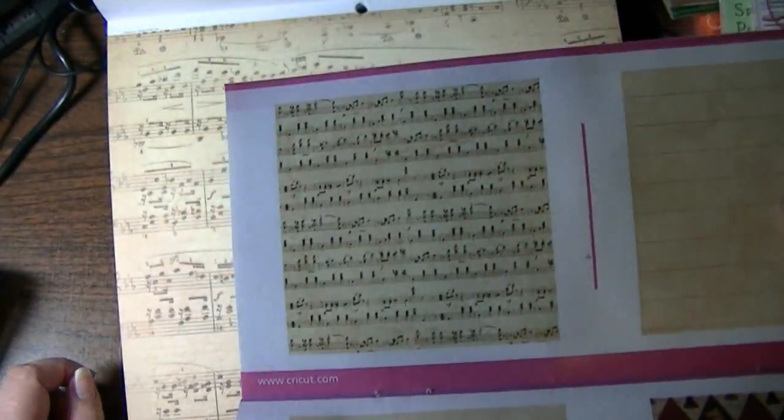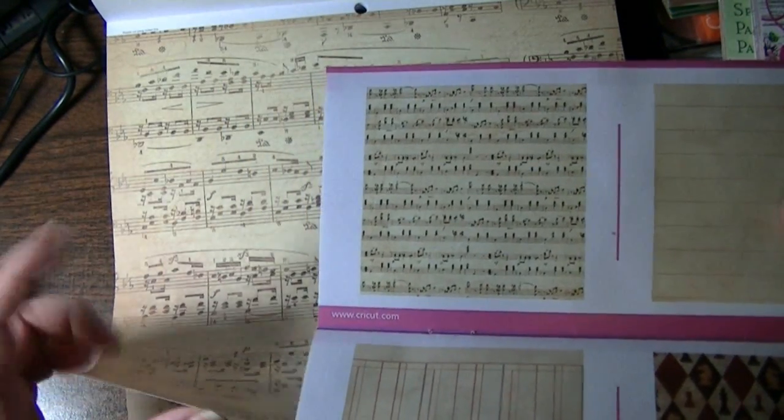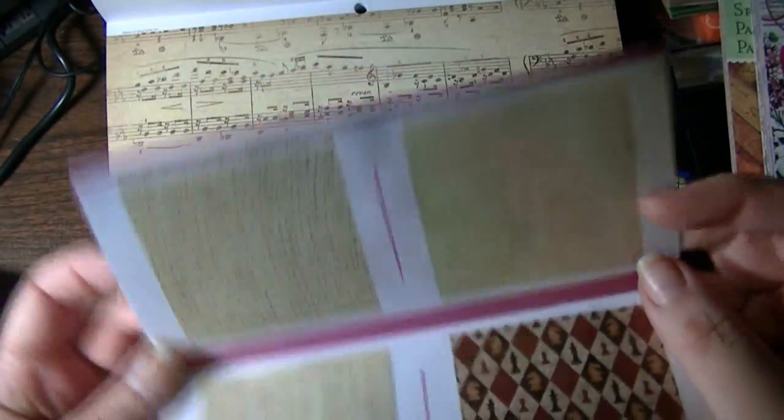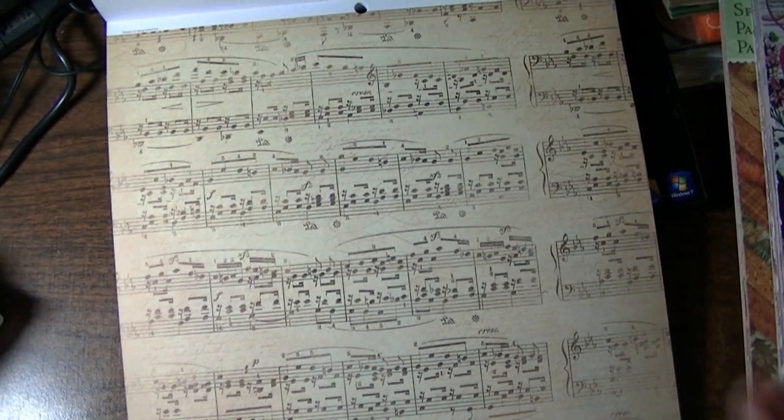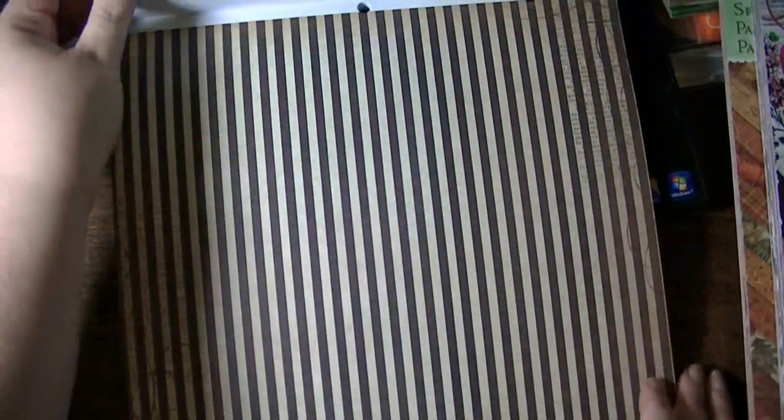I could totally make double-sided music paper by just pulling this off, putting it on my mat with the print side down, so the white side up, and printing on there. If anyone's interested, I could do a video of that. I think I may have shown little sneak peeks, but not the full video. So there's a light circular pattern on that.